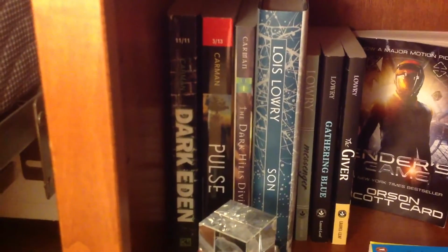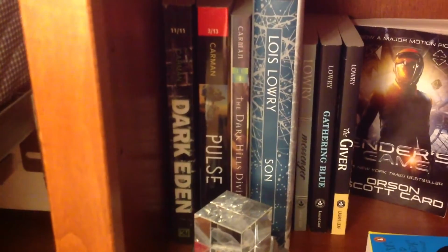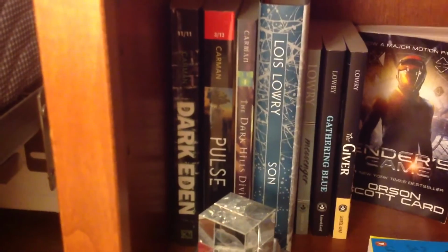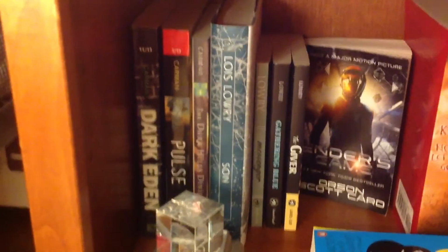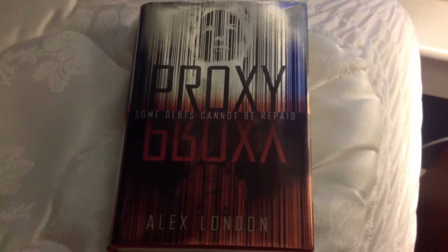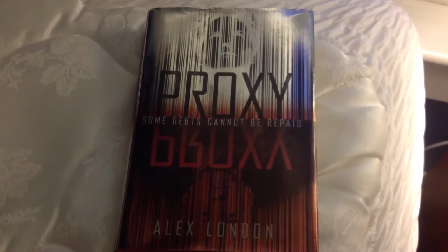Then we have an advanced reader's copy of Pulse. And then we have my copy of Dark Eden, which is also an advanced reader's copy, and it is signed by the cast of the app and by the author. And I'm also currently reading Proxy, which is another book that I own, so can't forget that, and that's by Alex London. So, there you go.